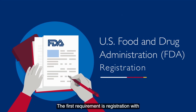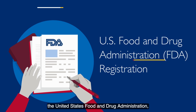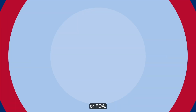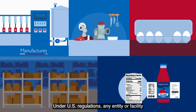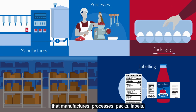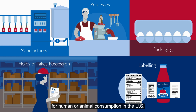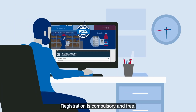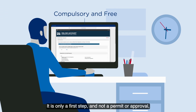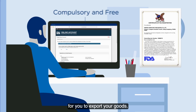The first requirement is registration with the United States Food and Drug Administration, or FDA. Under US regulations, any entity or facility that manufactures, processes, packs, labels, holds, or takes possession of food intended for human or animal consumption in the US must register with the FDA. Registration is compulsory and free. It is only a first step and not a permit or approval for you to export your goods.